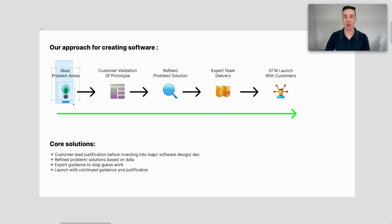We seek to understand that first. Then we create a prototype of a solution. So this isn't a full scale development window. This isn't a bunch of design screens that we need to go ahead and get developed. This is a simple prototype that helps us validate this with customer interest first.